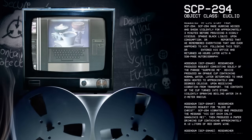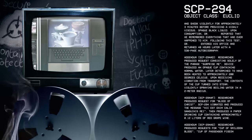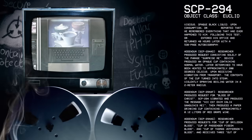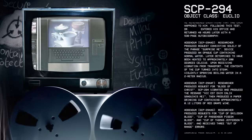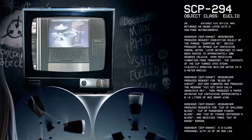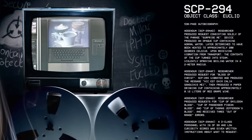Addendum SCP-294-AD. Researcher-produced request consisting solely of the phrase, "Surprise me." Device produced an opaque cup containing normal water, later determined to have been heated to approximately 200 degrees Celsius. Upon receiving vibration from transport, the contents of the cup turned into steam, violently spraying boiling water in a 2-meter radius.